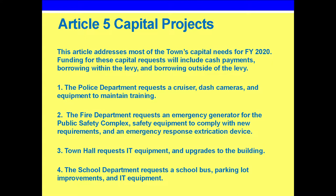I believe it's a hybrid, so that's kind of a new exciting thing this year. We have police cruiser cameras. We received a grant from the state for police body cameras. This would be for all the police cruisers in Hadley to have cameras as well, so police could wear body cameras as well as having them in the cruisers. Then we have one that's kind of standard: police parts, ammunition, and training.